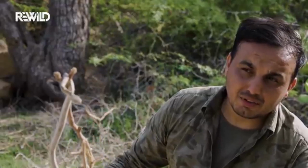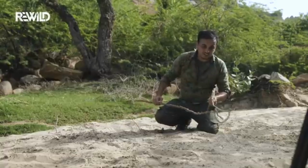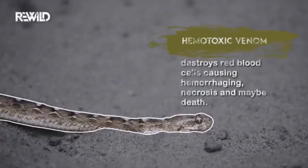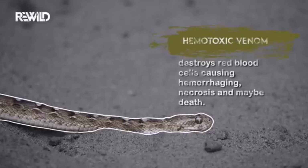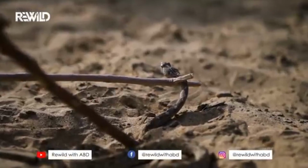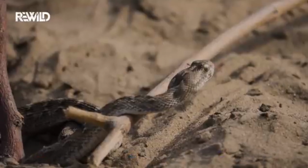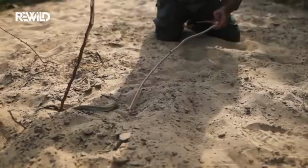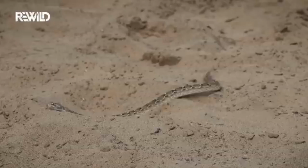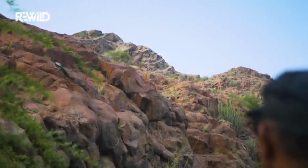Only 5 milligrams of the venom can actually kill a grown person. If you're bitten by one of these, within minutes, pain and swelling starts. It can inject as much as 12 milligrams of venom with a single bite. Considering it takes only 5 milligrams to kill a human, I will let this guy go, serving and protecting the wildlife here in Thar Parker Desert.